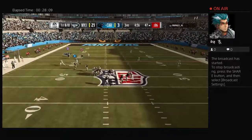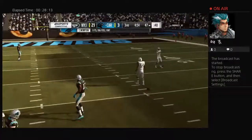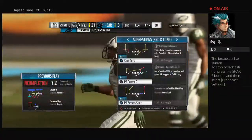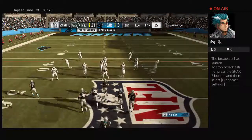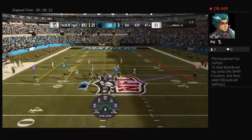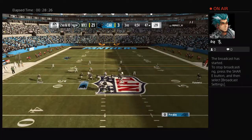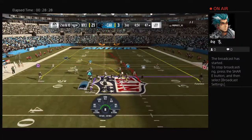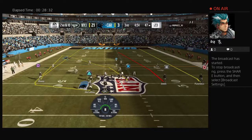On 1st and 10, Newton. And incomplete, a drop there in the middle third of the field. That'll bring up 2nd down. Whenever I see an in-route dropped, as we just saw in that play, I'm always thinking that in the back of their mind, they're worried about what's coming at them because they're going towards traffic on that route as opposed to being away from it and maybe having a little bit more space.